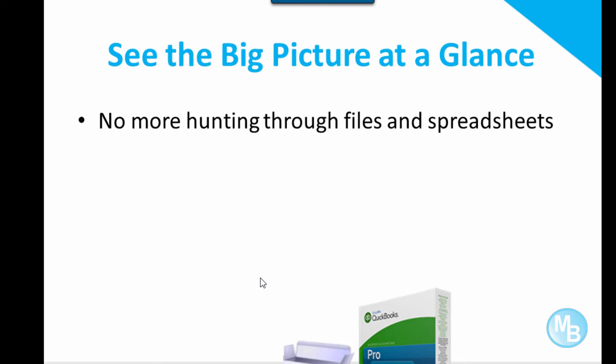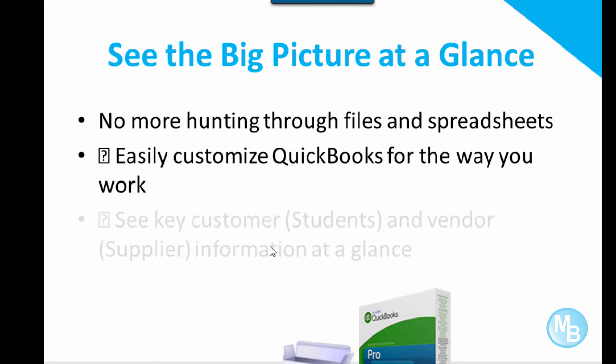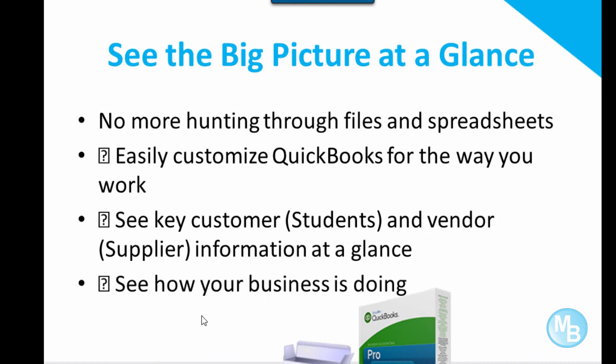Gone are the days when you have to hunt through files and Microsoft Excel spreadsheets or other spreadsheets. You can easily customize QuickBooks for the way you work. You can see key customer, and in this case students, and vendor or suppliers' information at a glance. Also, you can see how your business is doing.